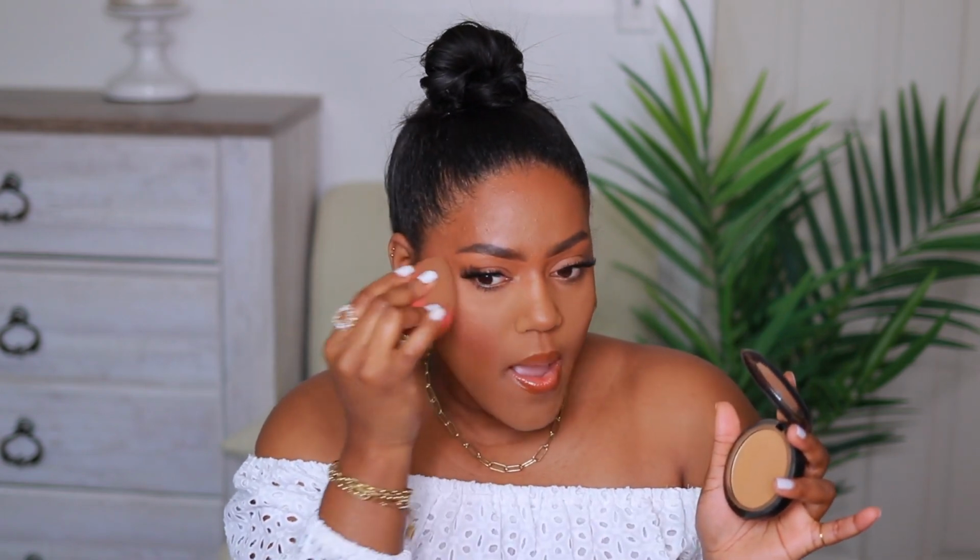This is a little bit lighter than my complexion. My complexion shade in this powder is NC50. It's a foundation powder, so it's gonna give you coverage, and it's also gonna give you a nice seamless flawless look wherever you put it. I just go in with my sponge and I press it under my eye like this, just like that, and I also add a little bit to my forehead and down here.